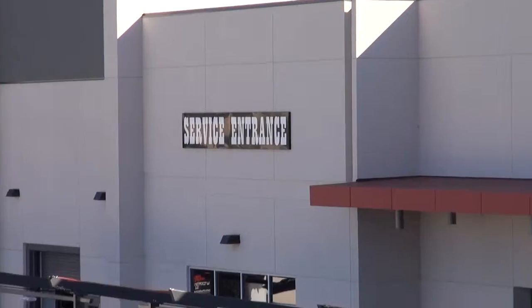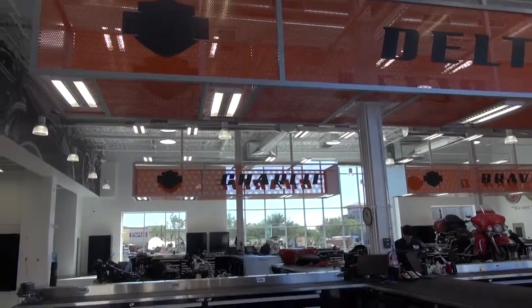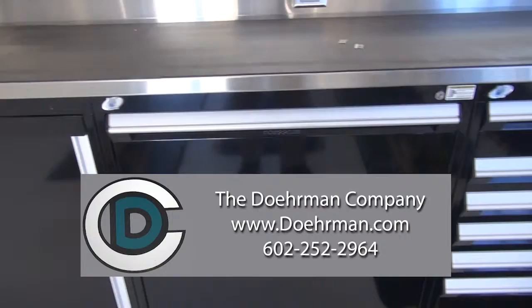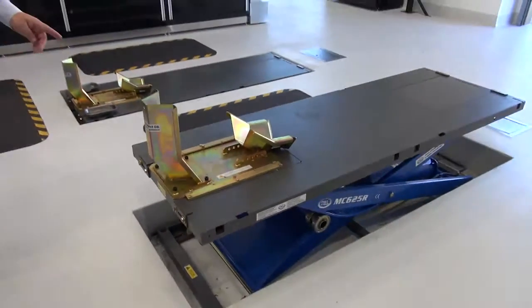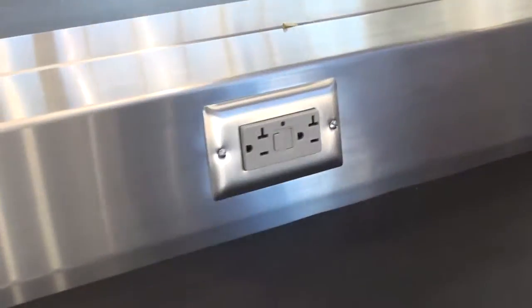Okay, let's finish up this tour by heading out to the service center, which is over 20,000 square feet. It's kind of our favorite area. Dorman Company has designed a one-off bench here made by Russo Metals. As you can see here, we also put the lifts in the ground for easy operation. We also built the pedals, integrated them in the bench. You'll see on this work center, it has custom integrated power panels.